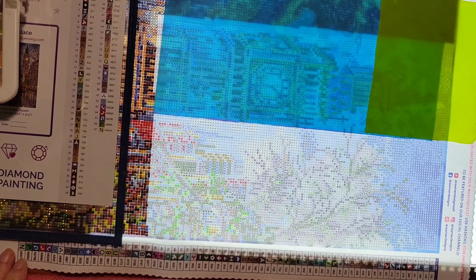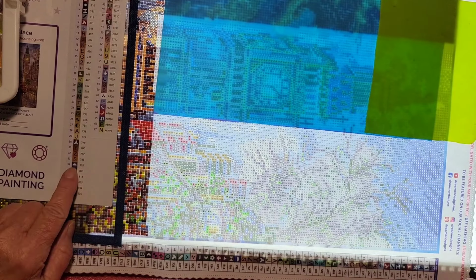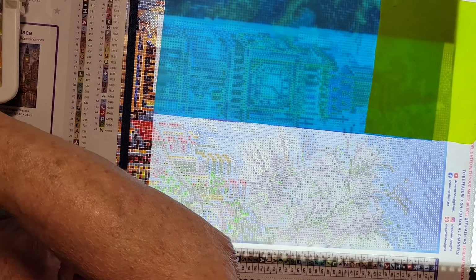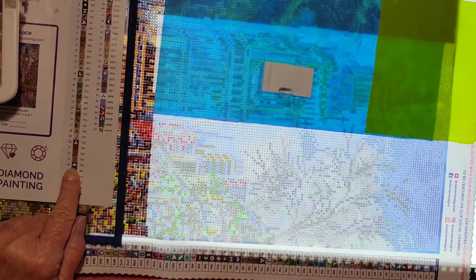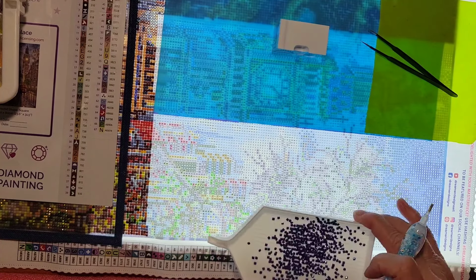So let's see what we got on this part. I have not even looked at this yet. I generally do not look way ahead in my canvases. I like to be surprised. So I think we'll do this sky up here. And we'll start with 34. There's a lot of that. And we are off and running.